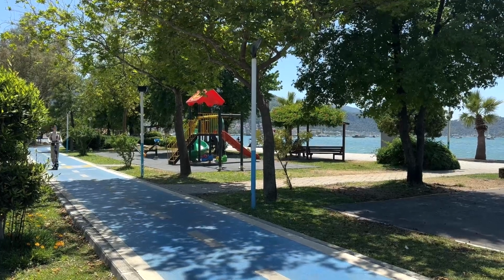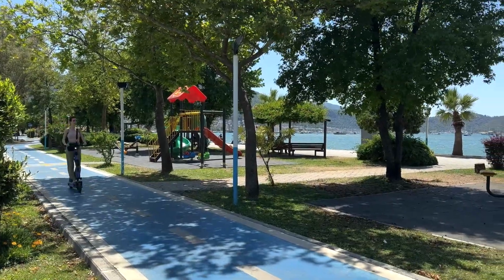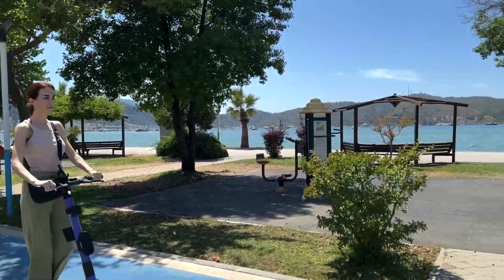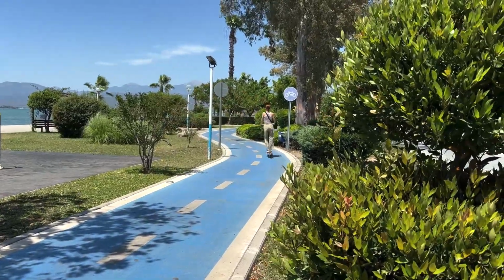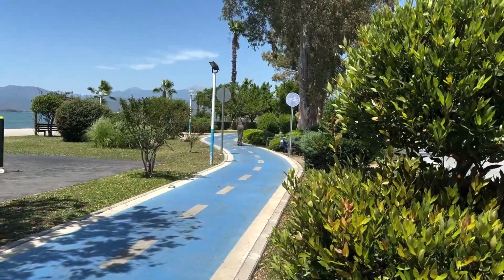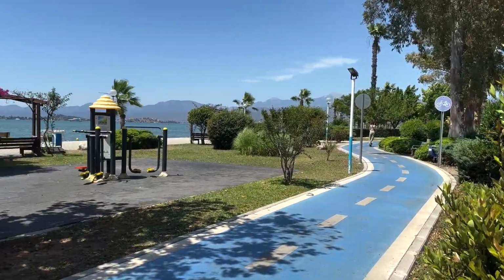After groceries, we decided to spend the rest of the day at Çalış, the city beach. It's not very close to the city center and our flat, so we decided to try electric scooters. Here you can see a very happy me racing with it.